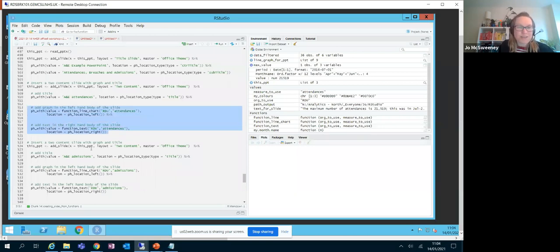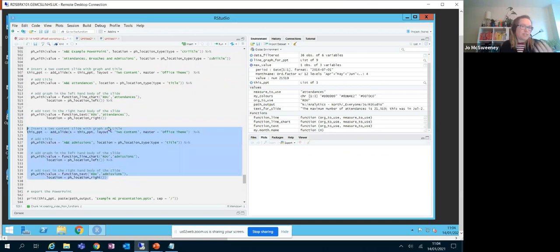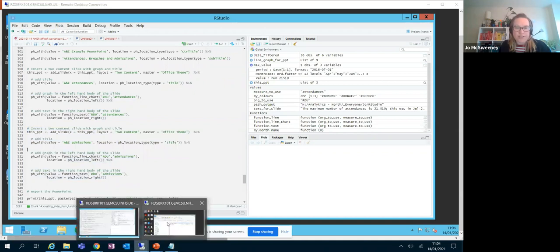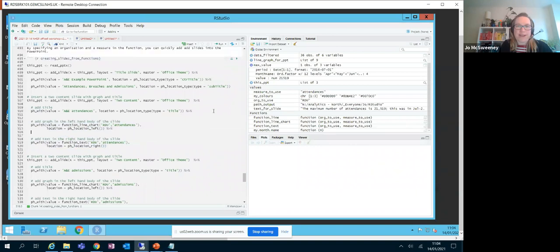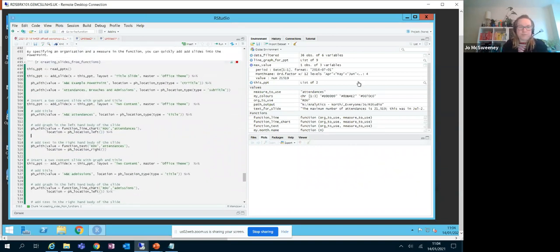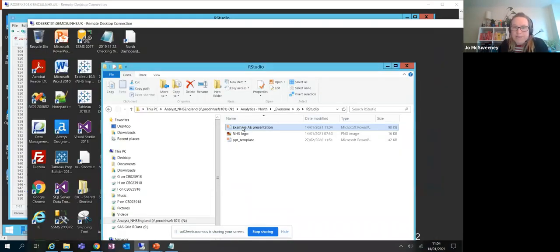And then with exactly the same code but a different measure, I've just chucked on and copied those, and of course, because I've copied and pasted, the additions are on the left and right hand side. So I'm just going to double check that it's not open in my environment. Yes, cool. And if I just run that, then we should have it all go green, and it's been modified just now.